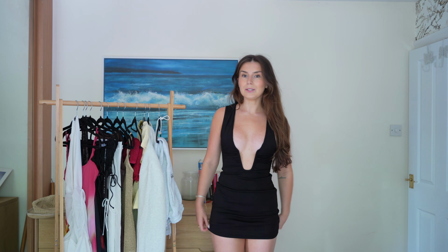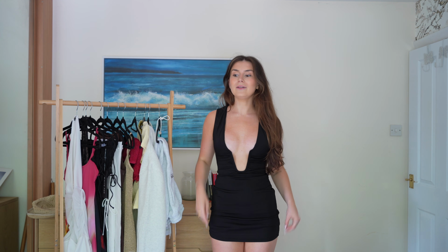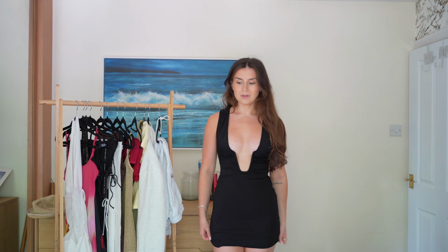And then in terms of the length, it just comes down into a mini dress, and it's very mini. I will say this brand is definitely for short queens, okay? This is very, very, very short. I can pull it down, but again, I just get the same issue over and over again, that it just rides all the way back up as soon as I start walking.